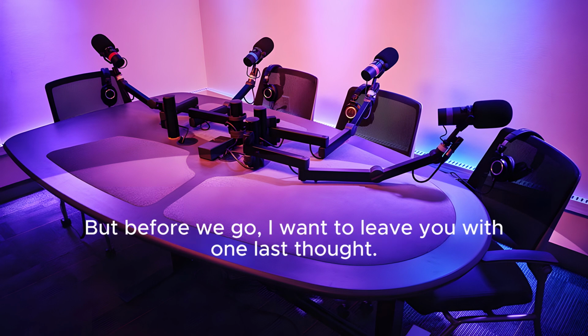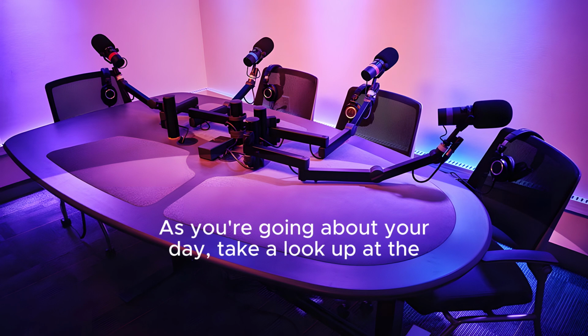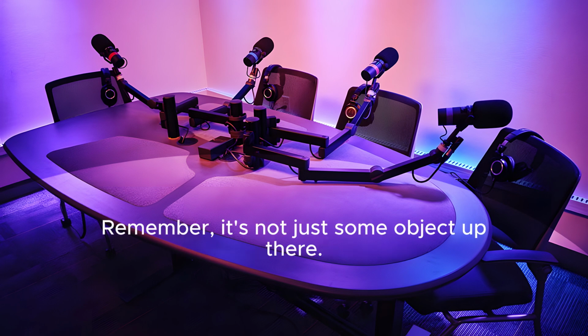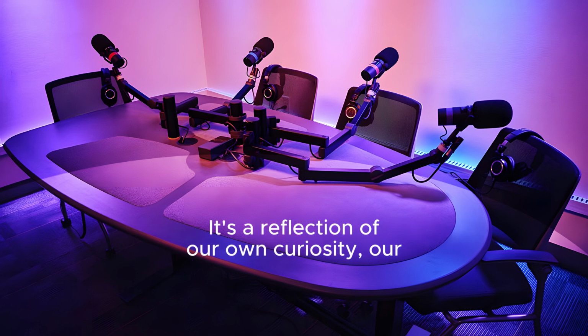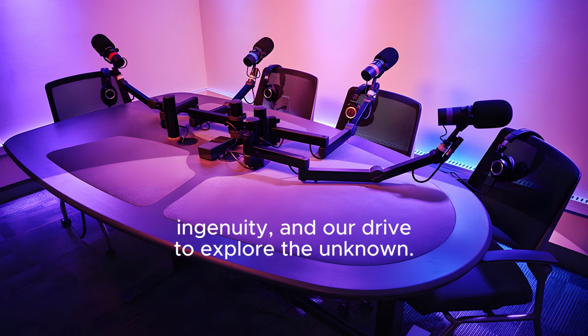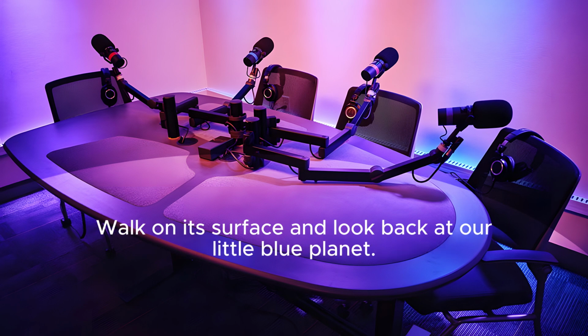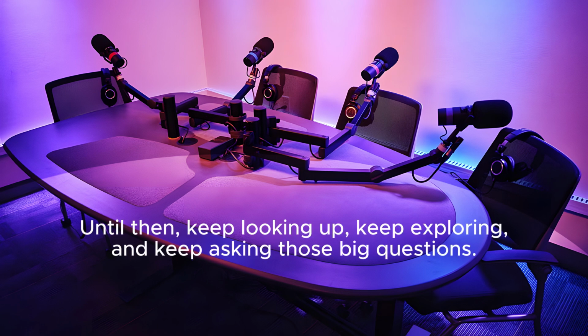But before we go, I want to leave you with one last thought. As you're going about your day, take a look up at the moon, that familiar but still mysterious orb in the sky. Remember, it's not just some object up there. It's a reflection of our own curiosity, our ingenuity, and our drive to explore the unknown. That's beautiful. And maybe someday some of you listening will get to experience the moon firsthand, walk on its surface and look back at our little blue planet. Until then, keep looking up, keep exploring, and keep asking those big questions.